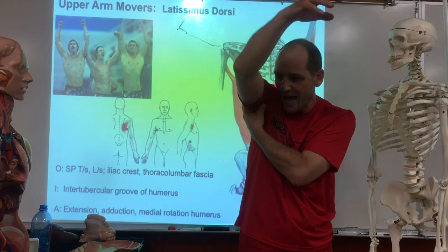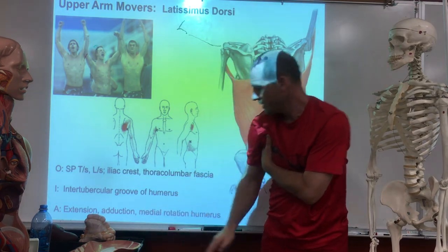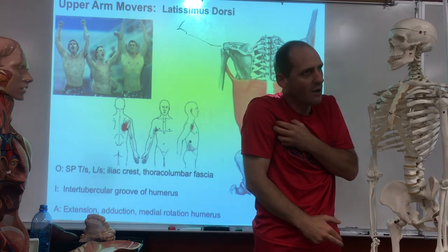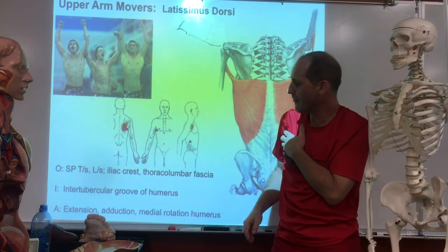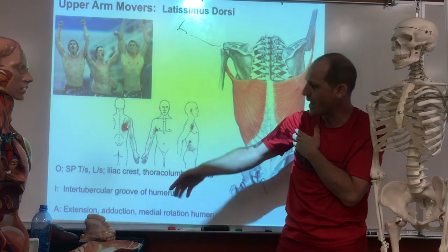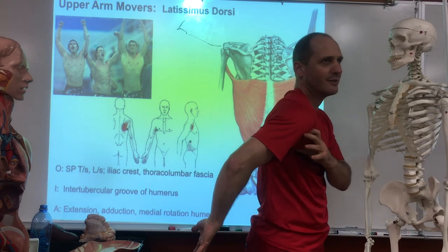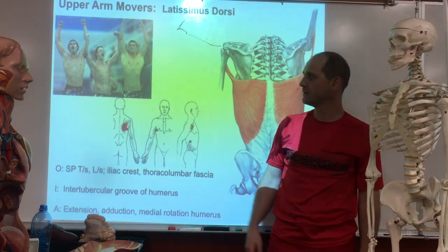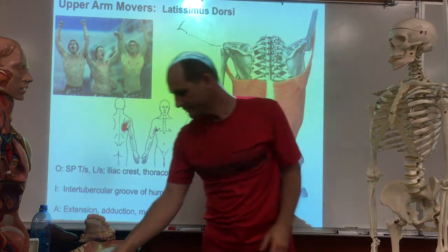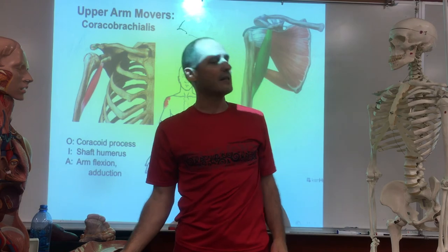So the latissimus in the back brings it, adducts it, the pec in the front adducts it. But of course, swimming, you need more the back. That's why it's so much bigger on that. It also helps with arm extension, and it also helps, again, with the medial rotation. Which is all the stuff you need for crawl swimming. That's why I love that picture. So that's the pec and the latissimus there.